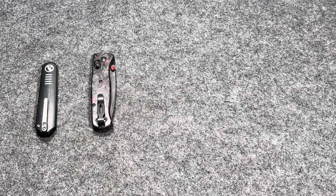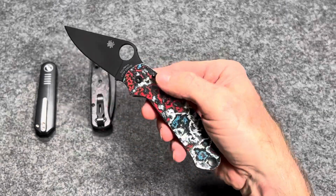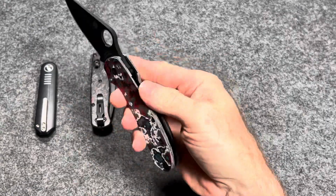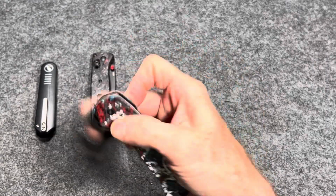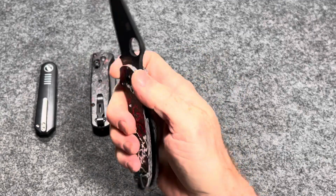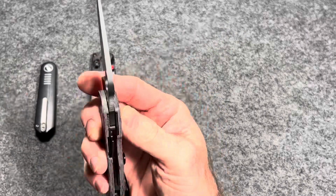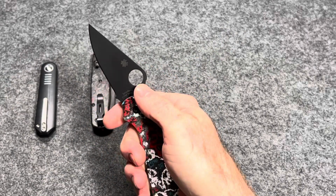Next up, probably the second most popular knife. Well, between these two, these are 2 of the most popular made in the USA knives, the Benchmade Bugout and the Spyderco Para 3. Love the Para 3. It's a fantastic knife, fantastic ergos. Not nearly as lightweight as a Bugout. Thicker blade stock, just a knife you can hard use.